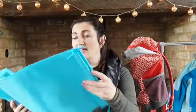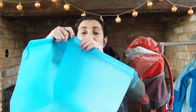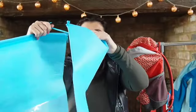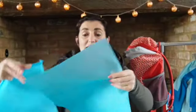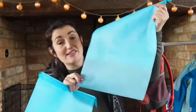I think they come in black, white or blue, and there's plenty here. They are quite big. They are drawstring bags, so when you put your item in there you can just close it up. They've got a nice clear see-through section on the bottom so you can see what's in there.